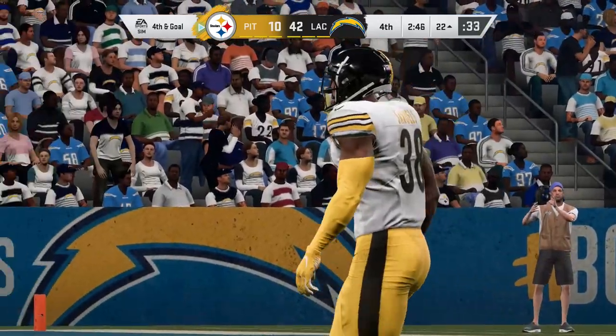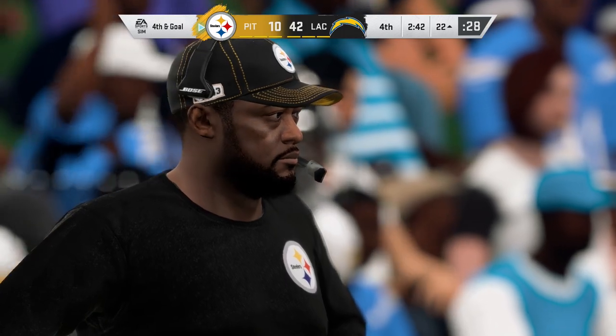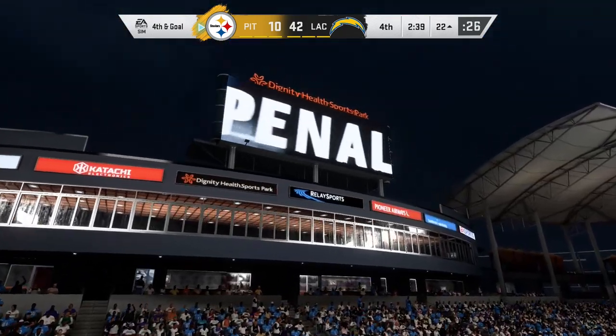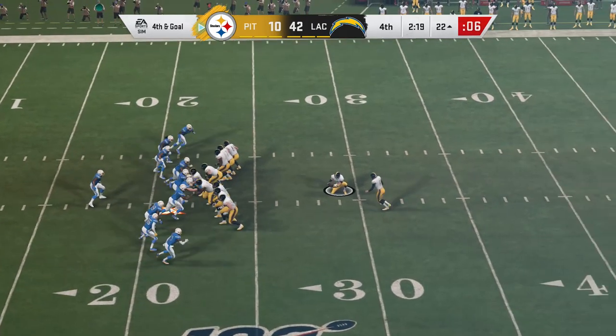Such a long drive here. 3 points, that would be a disappointment, but I don't know if you can go for it here, can you? Well, you know, the defense was really giving them a lot all the way downfield, and now they've stiffened. Forget that bend-don't-break. Now they don't even want to let them get a yard, do they?